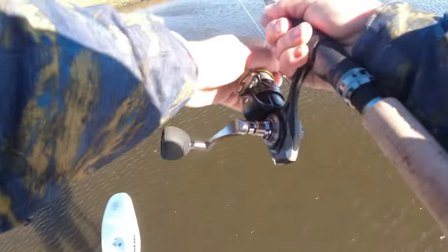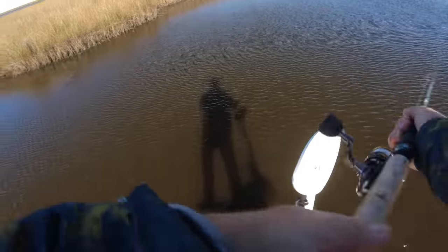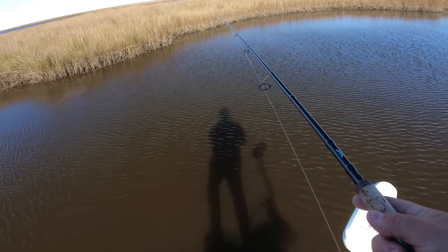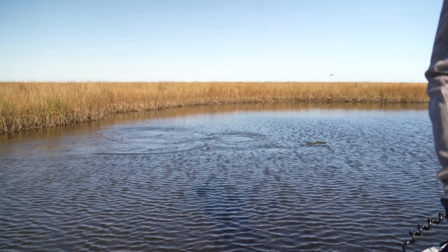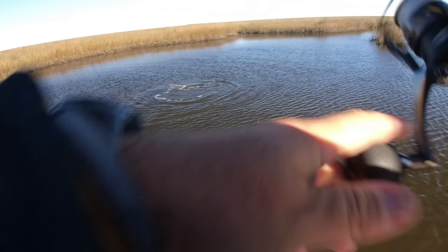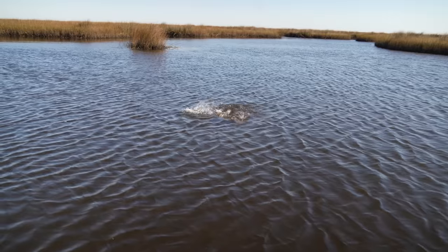Literally just missed him. He's looking for it. Ready, Maggie? He's looking for it. Somewhere right here. Got him. Yep, there we go. There it is. I'll take it. That was sick. I missed him the first cast. I saw his mouth open up on it. It's a good one. There we go.